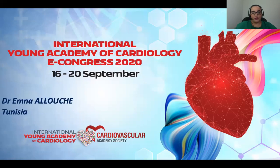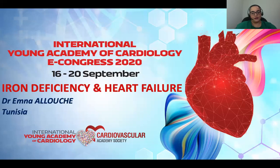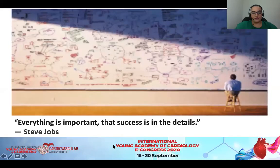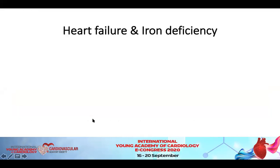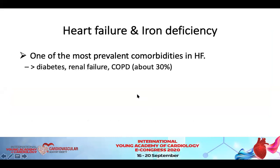We'll talk about iron deficiency and heart failure. As you know, heart failure management is very challenging, and beyond all pharmacological treatment and device treatment, we have to correct and treat all patients' comorbidities such as iron deficiency, which is one of the most prevalent comorbidities in heart failure and one of the most easy to treat.